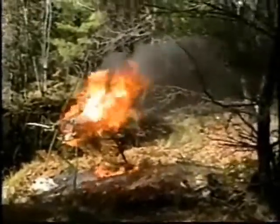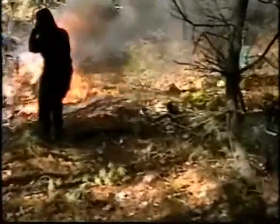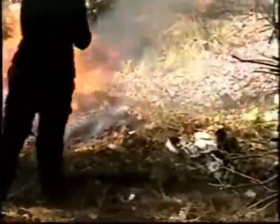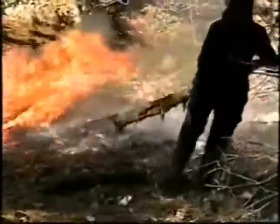And the wind just, yeah, you see the wind just shifted, eh? Catch it on fire. Now, as you can see, now we've got the ground catching on fire here.